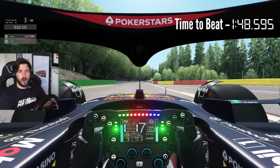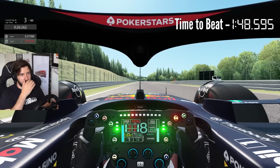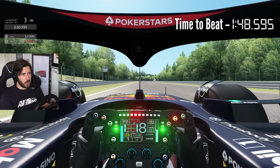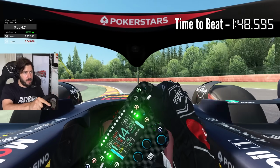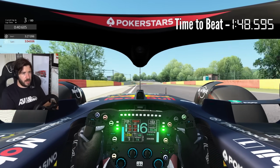I mean, obviously this is the old version of a circuit. It's a bit different in real life now, but still, that was just beyond easy to be able to take it like that. DRS open now, we start shooting up towards 200 miles an hour. We've got a braking zone. Probably brake later than that. So we're just going to roll it through for now. Nice there, through they come.